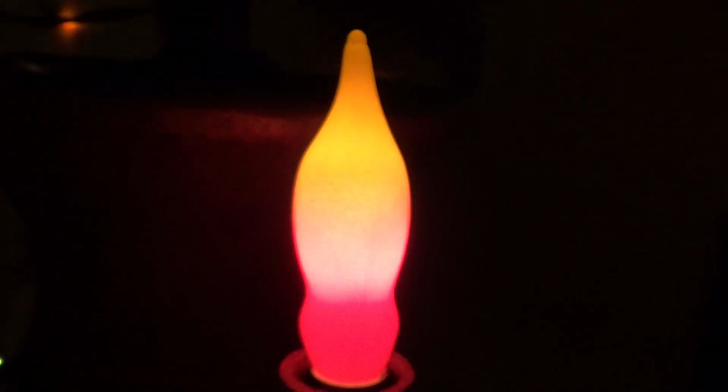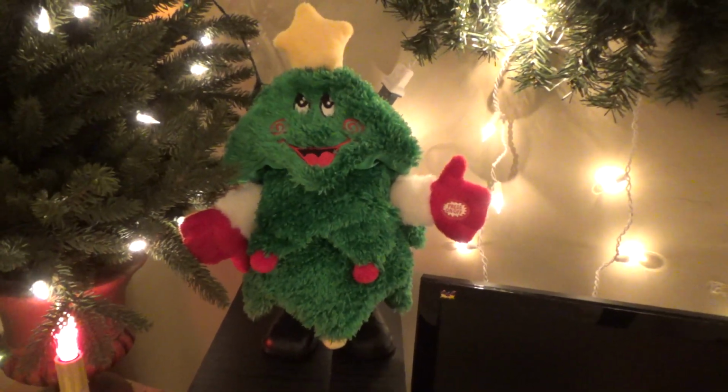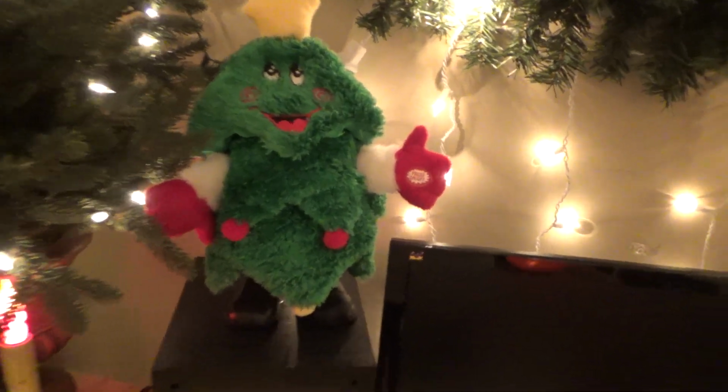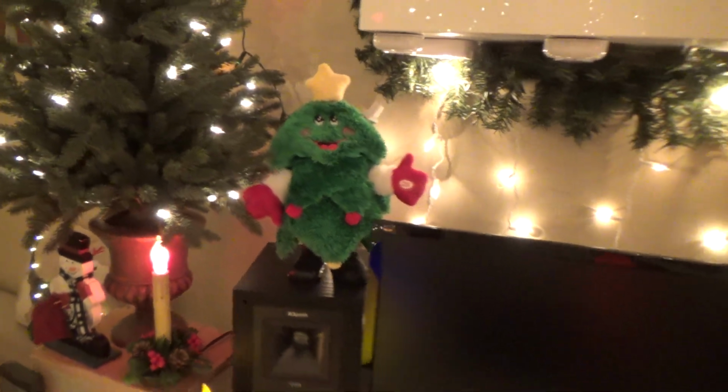These have a flame colored bulb in them. I've always liked those bulbs. I've had those for a long time. A General Electric flickering candle. A Christmas tree. It's not a stuffed thing. It's like it's animated. So we'll call it a figure. I don't think there's any... No, I know there's no batteries in it. Maybe I'll put some batteries in it and show that at another time.